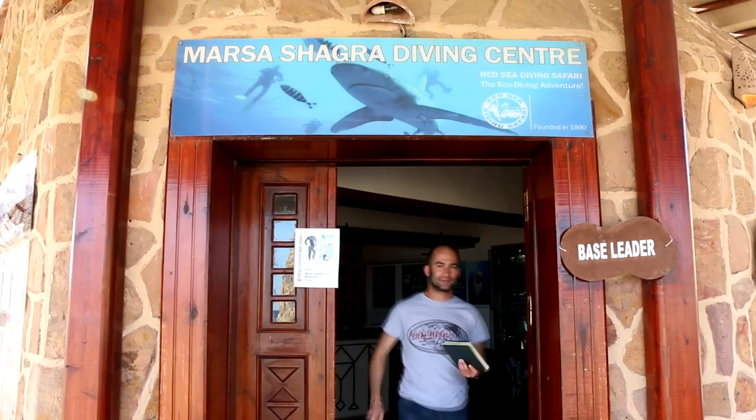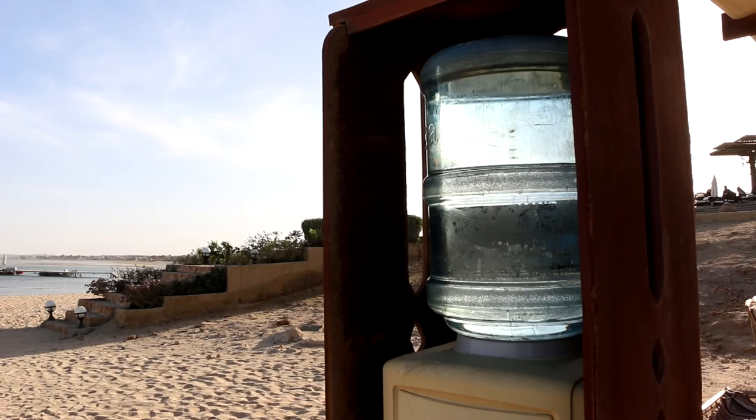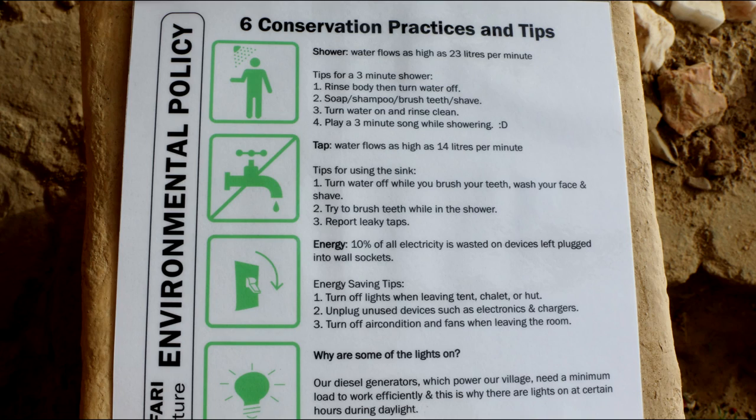Let me tell you about an experiment we did, and it works fine. I collected the rubbish of Red Sea Diving Safari 3 years ago, and I investigated what kind of rubbish we have. We found out that 90% of our rubbish is plastic, empty bottles of water. So we got the idea to have a water cooler, but we have a thermos, and we give it to our guests to use with a dispenser. And then I checked for empty plastic bottles in the rubbish, and I couldn't find any. There is zero.